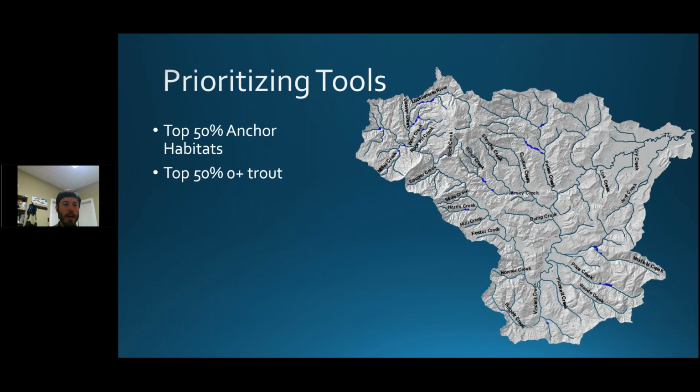There's, again, the result of that. So we've taken these top reaches and we have a rank associated with them, determined based on our customized habitat intrinsic potential, and we're able to prioritize because we have that quantified number associated with each of these reaches. And so we've now generated a spreadsheet list of all our anchor habitats and have ranked them all, and we're getting ready to send our field biologists out to field verify these in the order that they rank.